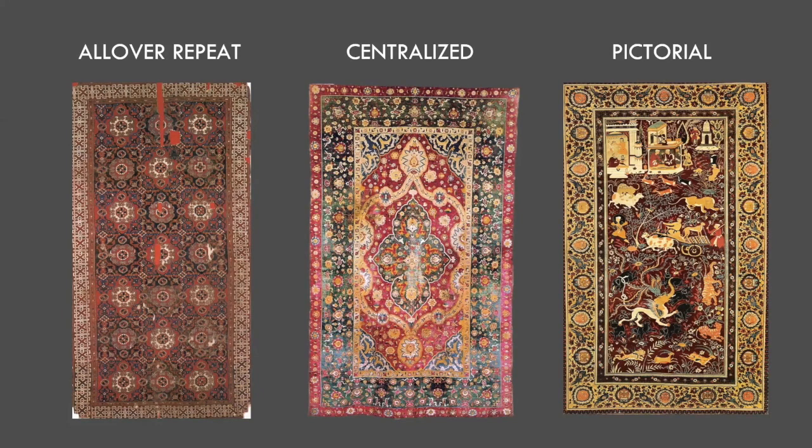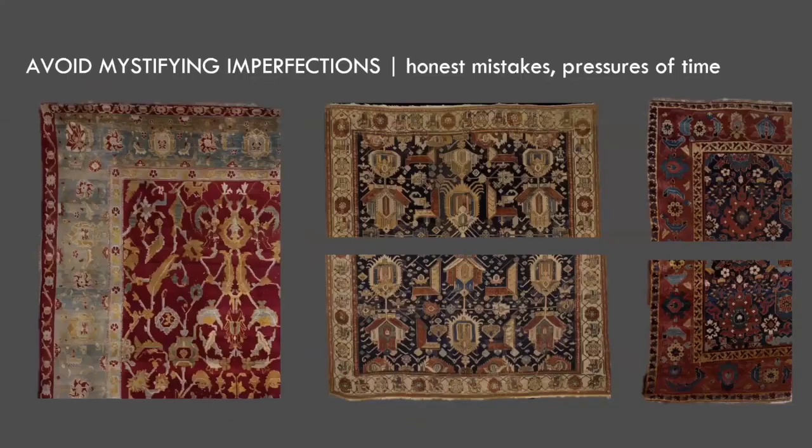As Thompson emphasized more than 40 years ago, but sadly is something that we still need to repeat today, because merchants especially insist on mystifying imperfections, it's important not to do that. They almost always reflect honest mistakes and the pressures of time. And these irregularities, inconsistencies, and asymmetries can tell us how close the carpet is to the original conception of its maker, or of the drawing of the designer, and thus the level of innovation, which is what I want to concentrate on today. So I just bring to your attention differences in color, differences in pattern of the field in the center, and differences in the corner design on the right.